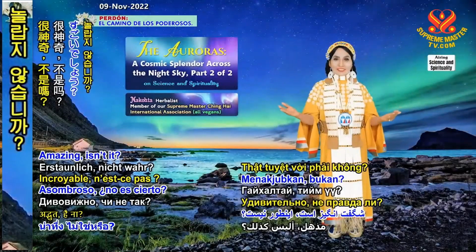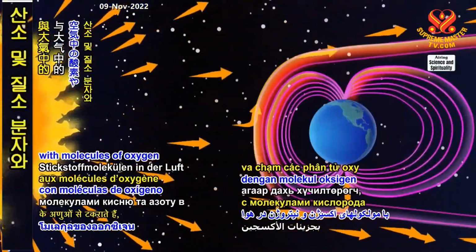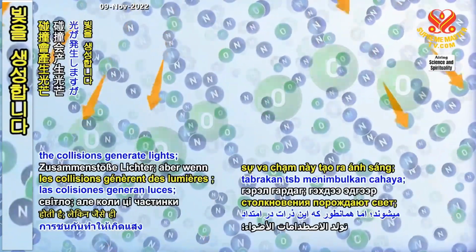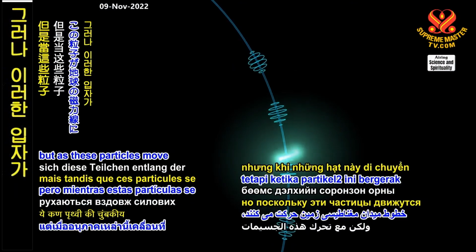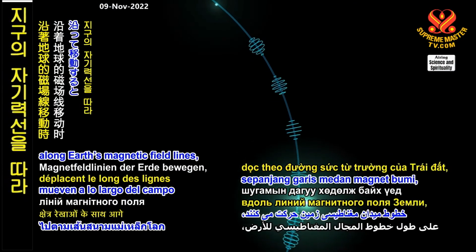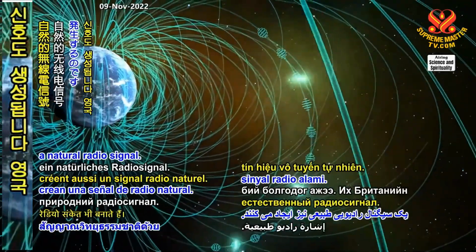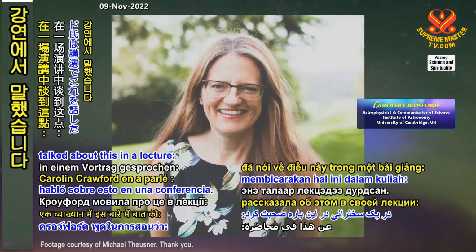Amazing, isn't it? As the charged particles from the sun collide with molecules of oxygen and nitrogen in the air, the collisions generate light. But as these particles move along Earth's magnetic field lines, they also create a natural radio signal. UK scientist Caroline Crawford talked about this in a lecture.